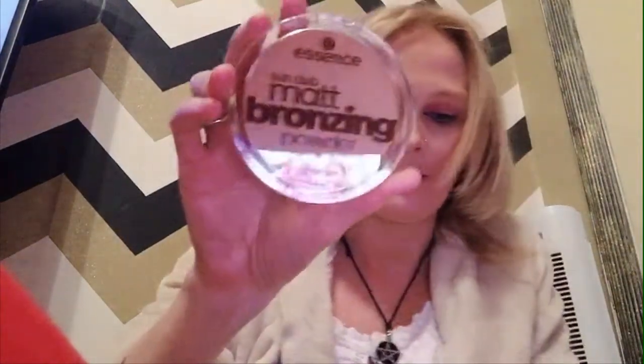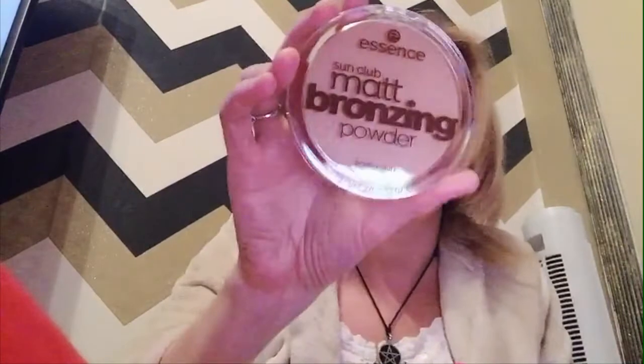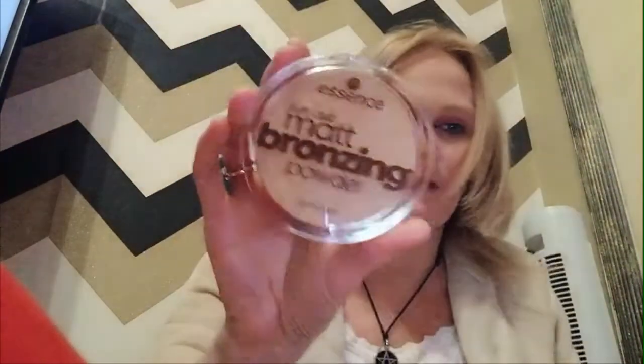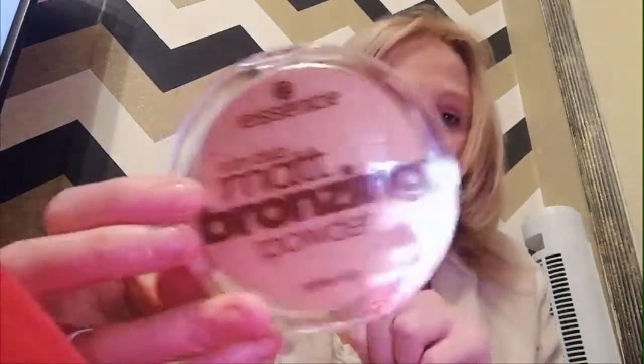Ooh, wow, that is a big bronzer. Look at that for a bronzer. That's huge. You don't get them that big over here. It's Essence Sun Club Matte Bronzing Powder for light skin. A lovely colour.